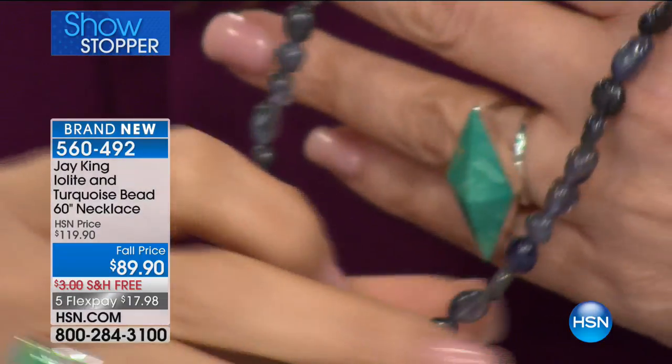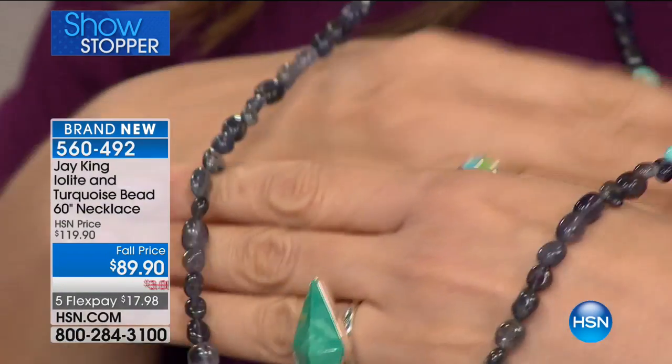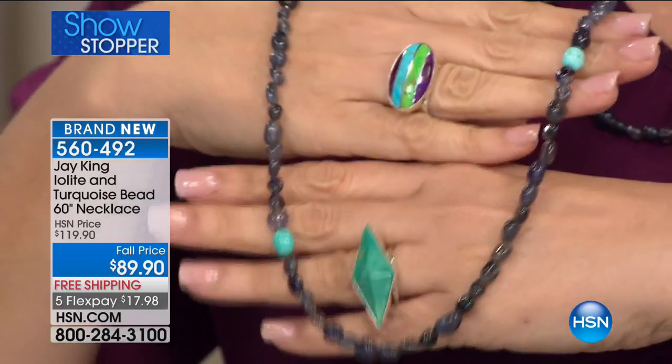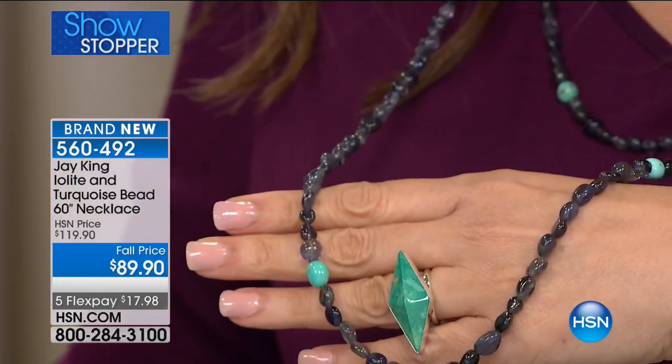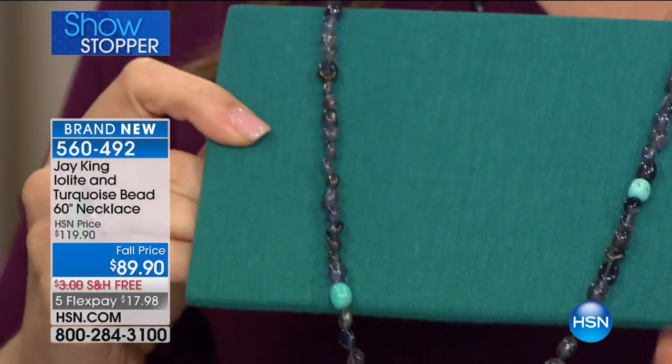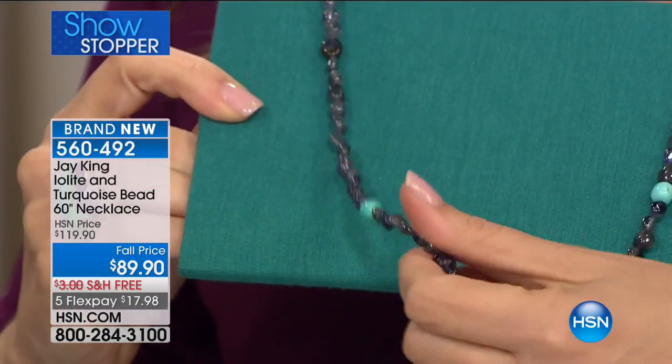I can count the time in 40-plus years of doing this. I can count on one hand how many times I've actually done Iolite. I don't do Iolite. It's really, really tough to get. Usually when you find it, it's really, really super expensive. I bought this a few years back in Brazil, the Iolite. And I got the crystals.